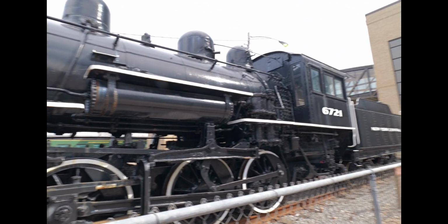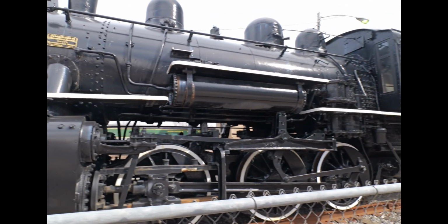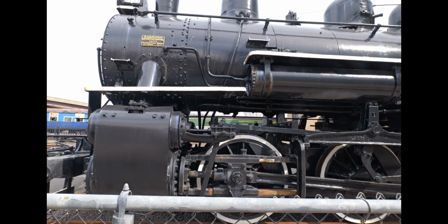We worked on the cab. We put windows in the cab, painted it. And I guess, yeah, this thing got damaged in 2015. And the 6721 is original.